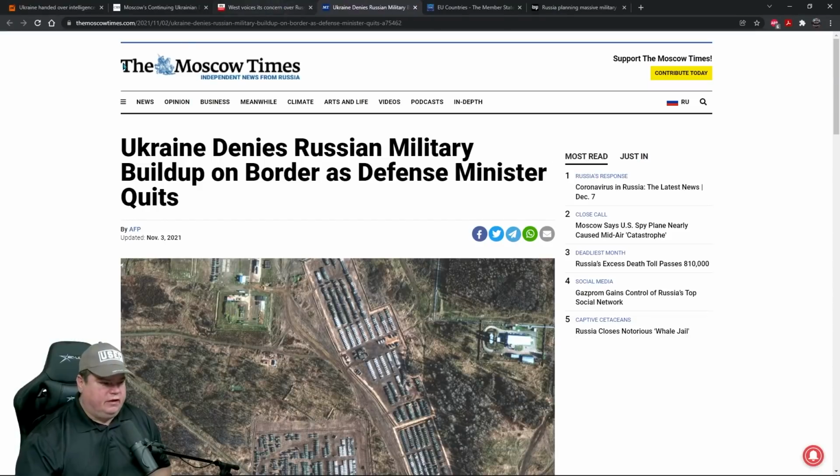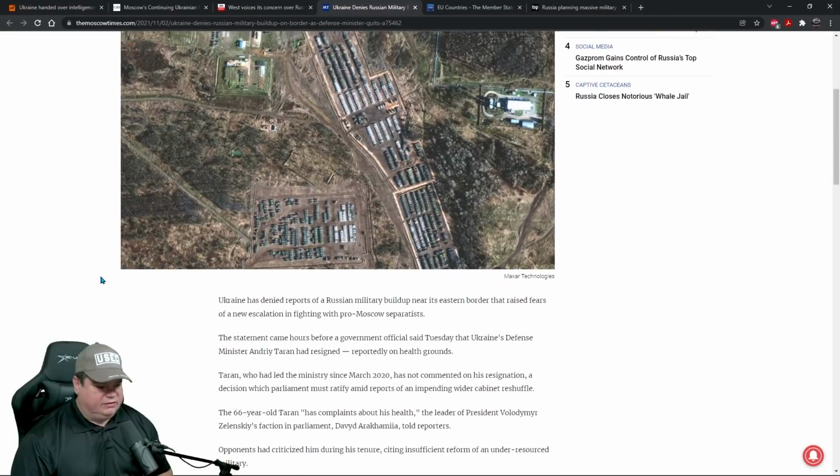So to wrap this up, I want you to look at this. This is going back to last month. Ukraine denies Russian military buildup on border as defense minister resigns. So part of the Ukraine military is delusional. They're in denial. They don't think this is going to happen. They're clearly unprepared to fight back against the over 30 Battalion Tactical Groups that are poised to invade eastern Ukraine early next year. It is going to be a one-sided victory. It'll be over fast if it does happen.